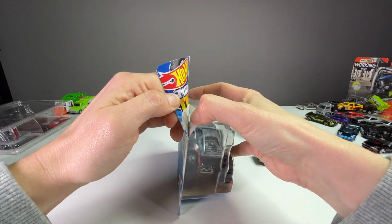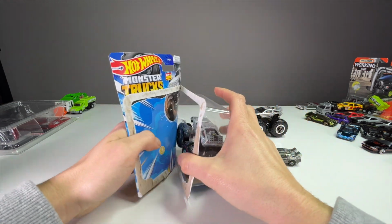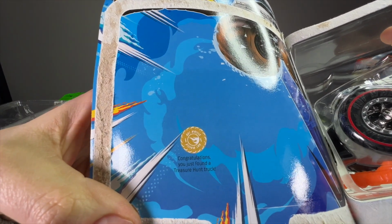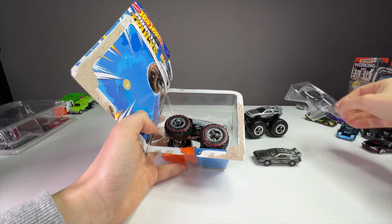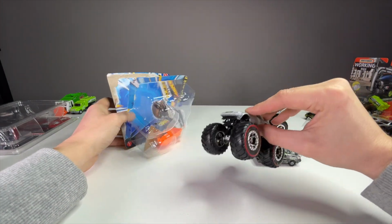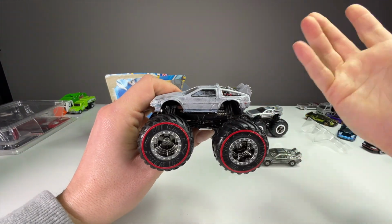So I think on eBay, I paid around $25 for it shipped, which I didn't think was terrible for it being a treasure hunt. And there it is right there. Congratulations, you just found a treasure hunt truck. Because some of the super treasure hunts are anywhere from $50 to $100. So $25 for one technically isn't that bad. It would have been nice to find it for $3.99, but it is what it is.